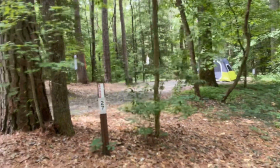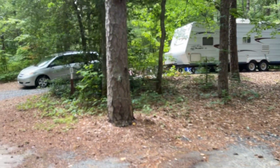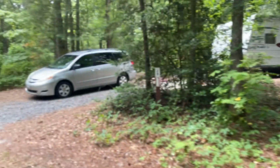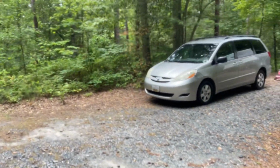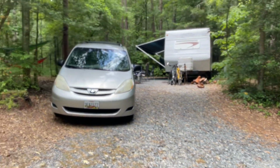This is site 27. Site 27, you're going to deal with a couple of trees at the front, and it leans a little bit to the front edge, so I'd recommend small campers or tents in that site. This is site 28. Same situation, slopes to the front.